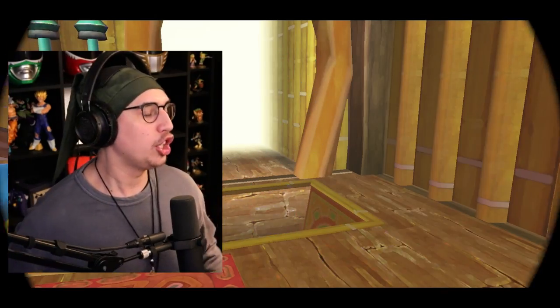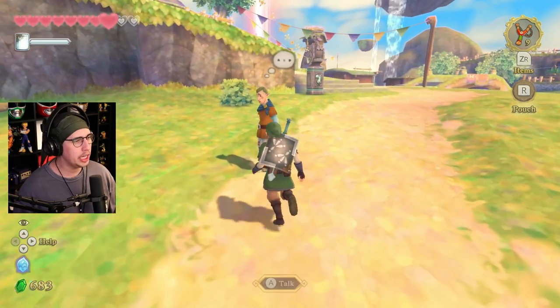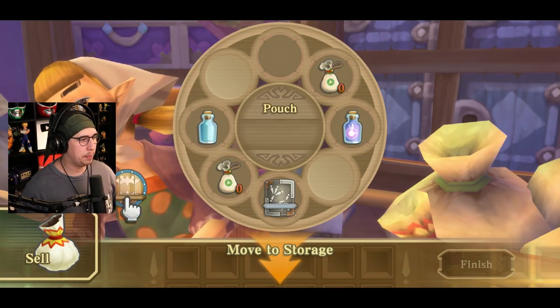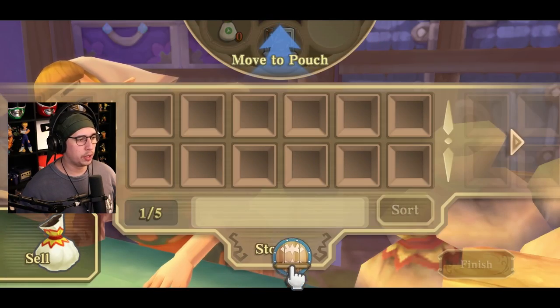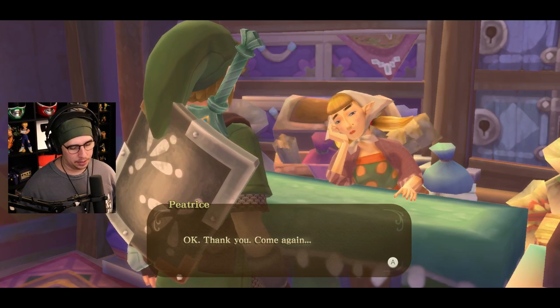Bye. Oh, you sack of... I don't have enough money. I want that shield. You see this? Can I put this... No. I just want to put it in storage. Let's just put it here, please. Okay, thanks. Come again and maybe take me out to dinner.